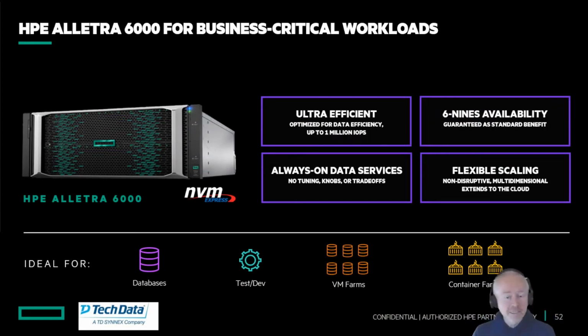So we have then Alletra 6000. So that's the next version, the Nimble array. Yeah. Also for you, it's the all-flash model.